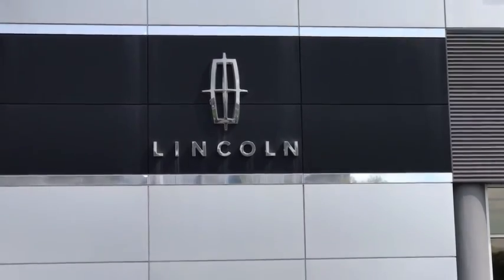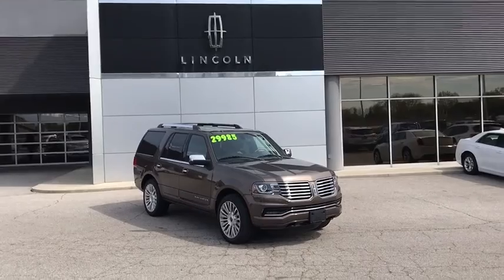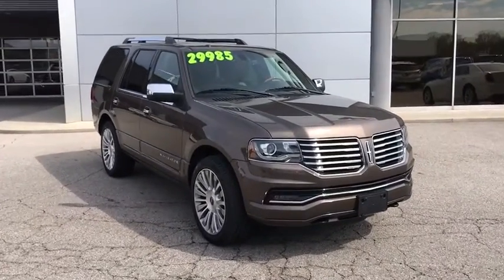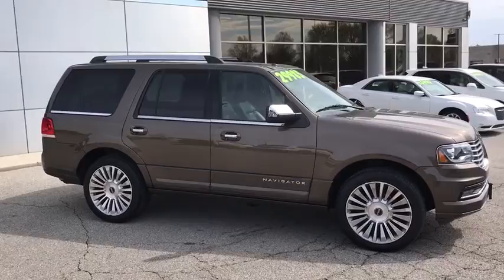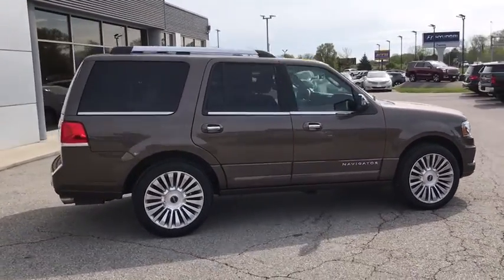The 2015 Lincoln Navigator. The Lincoln Navigator offers over 100 cubic feet of cargo space, 3 rows of seating for up to 8 passengers, and best-in-class legroom, as well as an authoritative 5.4-liter 3-valve V8 flex fuel engine. This luxury SUV is powerfully persuasive.